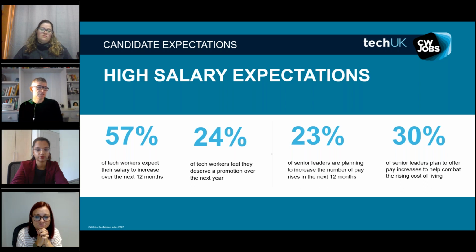When you look at the cost of living crisis and then apply the 57% of tech workers who expect their salary to increase in the next 12 months, one side of the equation is not going to be happy on this, are they? Because employers with increasing stresses on costs are either going to be squeezed even harder, or they're going to say no and potentially lose candidates. But I think it's definitely worth highlighting that and recognizing that's going to be a tough conversation in the coming months.